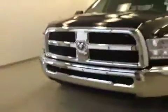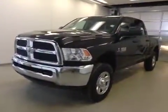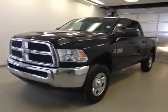Once again, this is stock number A4340, a 2014 Dodge Ram 3500 SLT Crew Cab, four-wheel drive. Exterior color is black.